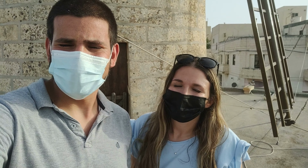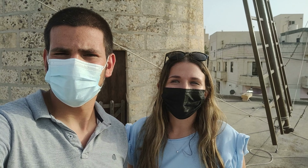A big shout out and thanks to the local council of Zurrieq, Albert Cachia and Julian Scicluna for opening up the windmill for us. This was a really nice experience. We would recommend to come here and visit and enjoy this wonderful windmill. There's so much history, and the things that you learn from here are absolutely amazing. And it's the last windmill that can work in Malta.